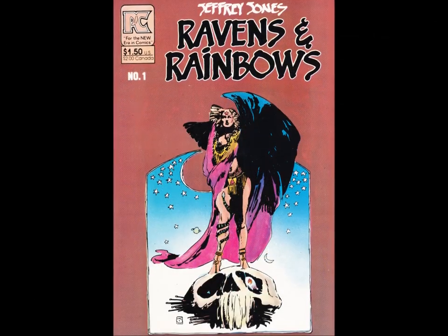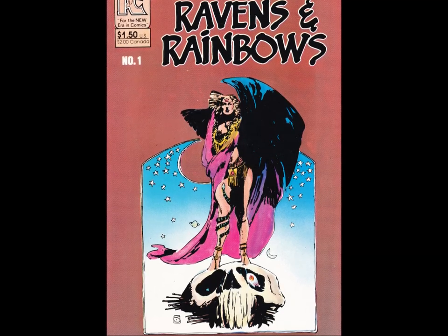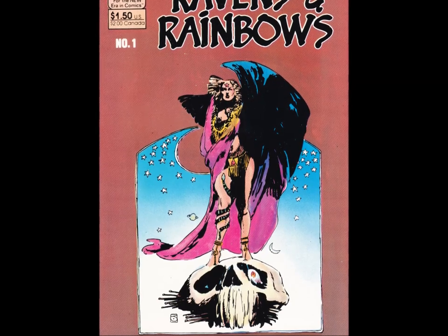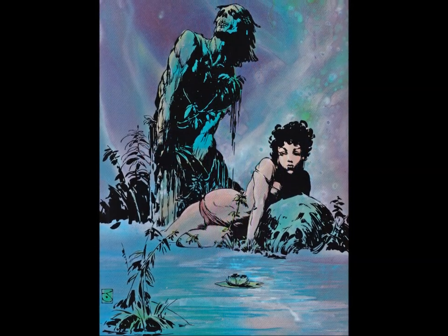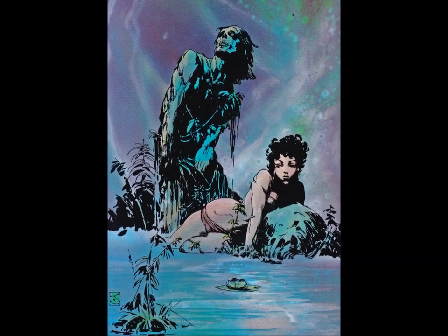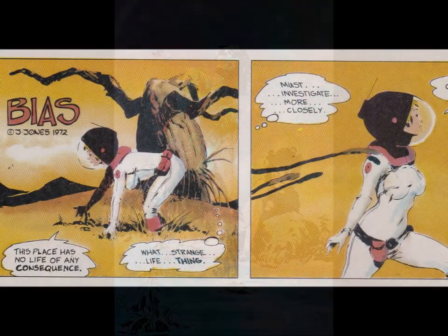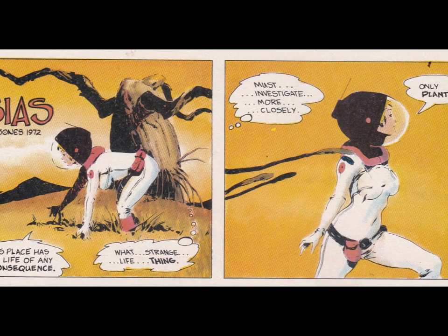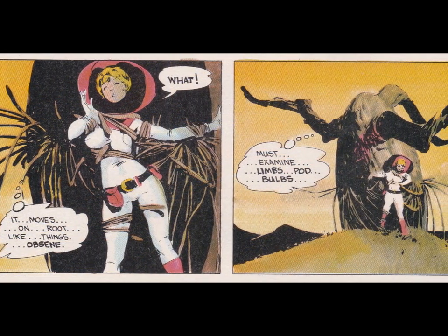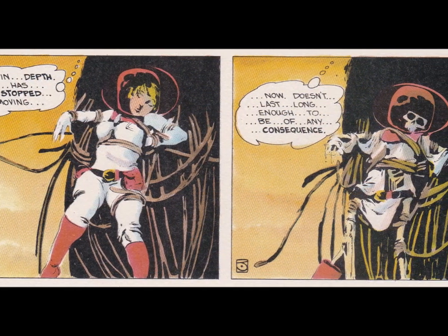And then here's Jeffrey Jones, Raven and Rainbows, and this is from Pacific Comics. It's for the new era in comics, the new reader like you. Jeffrey Jones, fantastic artist. A little on the macabre side, if you like that sort of thing. Very moody, enigmatic artwork. Bit on the sexy side as well. Curvy ladies, and, well, who doesn't appreciate that? And some of these stories are absolutely bittersweet as well, including this one, which stayed with me long after reading it. It's Bias.